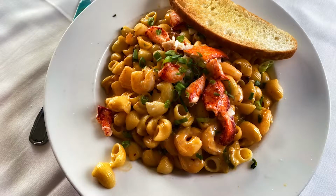So I had the shrimp and andouille mac and cheese, which had shrimp in it, a lot of shrimp. At first, I didn't think it had a lot of shrimp in it. I was confusing the shrimp with the pasta noodle. He goes, this doesn't have a lot of shrimp in it.